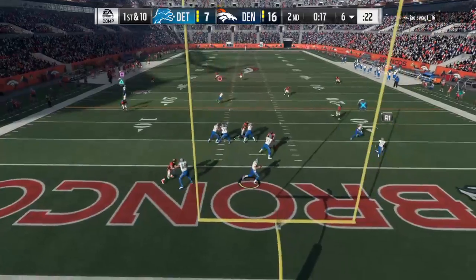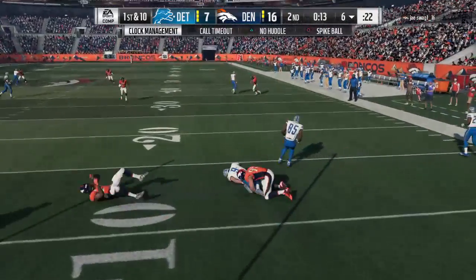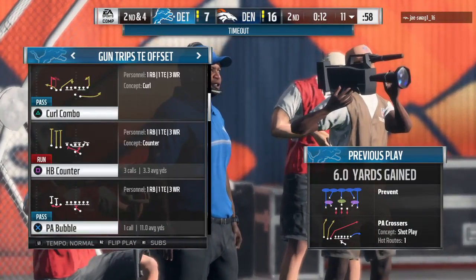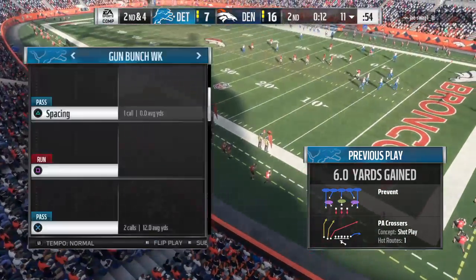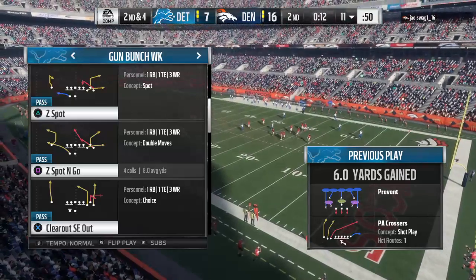On 1st and 10, Stafford escaping the pressure right. And they'll get him down right at around the 11-yard line. Now whistles come in. We're going to get a timeout here by the offense, as they'll stop the clock with 12 seconds to go in this first half.